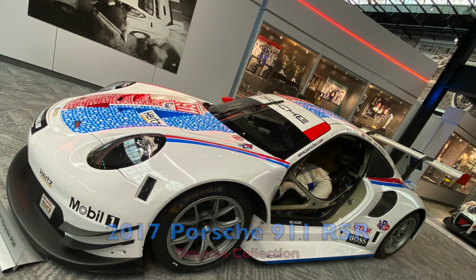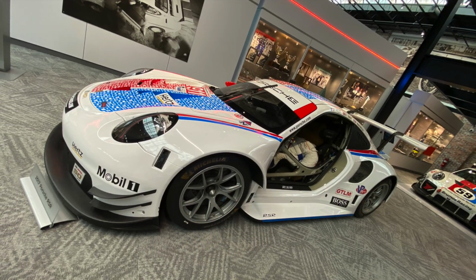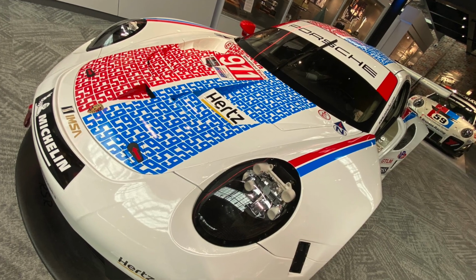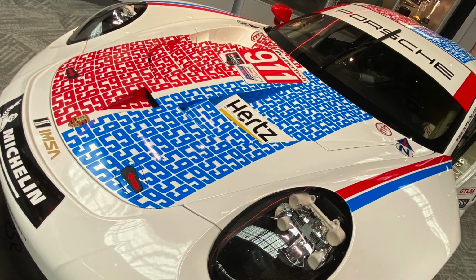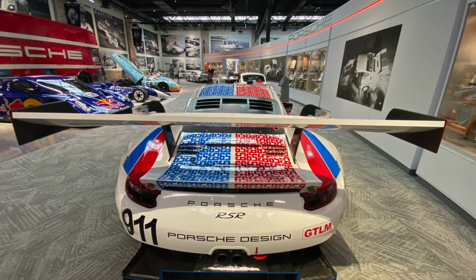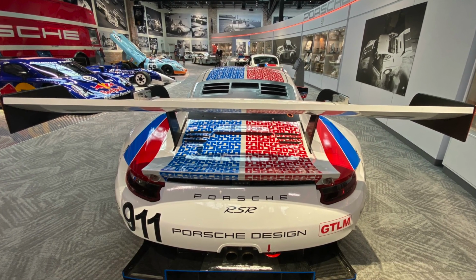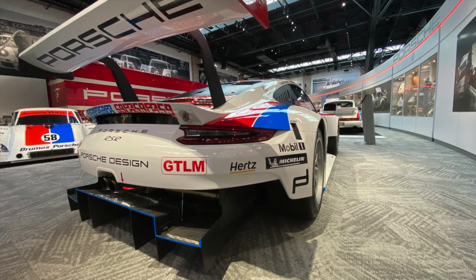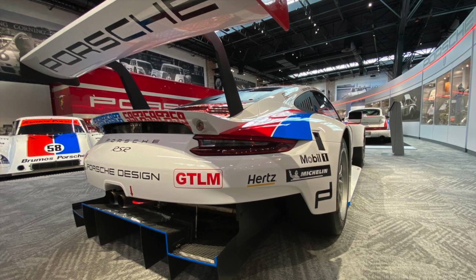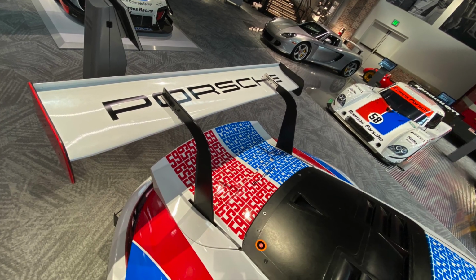This 2017 Porsche 911 RSR raced in the IMSA Sports Car Championship GTLM class, and in 2019, Porsche honored the Brumos racing team by running this car with the race team's livery. The iconic Brumos number 59 made up the famous red and blue stripes on the car. That number 59 was raced by Brumos for 5 decades. The 911 RSR was named a ruthlessly efficient instrument of speed by Road and Track magazine.